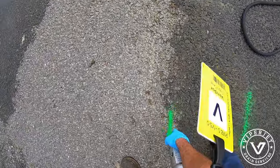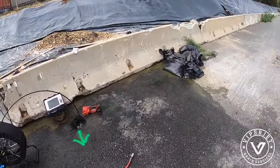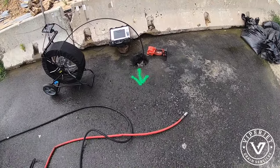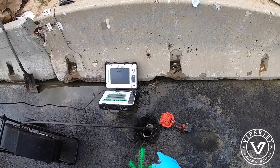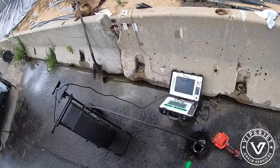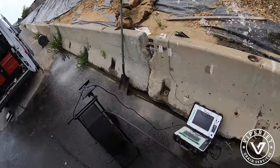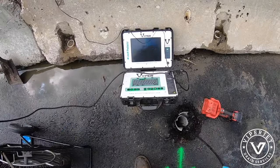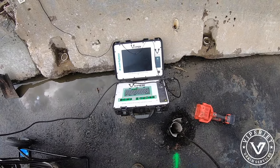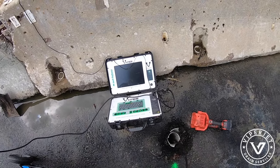Really? That's all the garbage. It was a good thing I didn't bring the vacuum truck, because we were not going to be able to clear it through such small pipes. So I use my jetter, and now I can see the camera. I see the line over there is pretty clear. There's some standing water on the pipe.